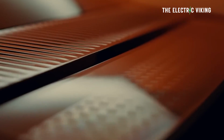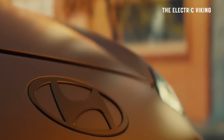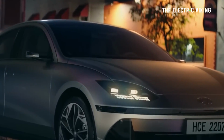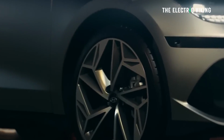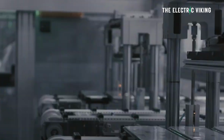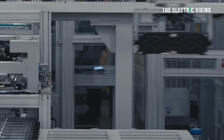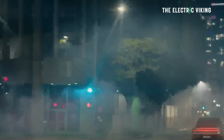So it's the same price as the rear-wheel drive version. It's strange that they're the same price, because clearly the Ioniq 6 Technique all-wheel drive is a significantly better car than the standard Dynamic. I don't really understand why they're doing this, but it is the case. All three models of the Ioniq 6 have the same battery pack. It's a 77.4 kilowatt hour NCM nickel cobalt manganese battery pack. And of course, the all-wheel drive version has less range than the cheaper rear-wheel drive only version.